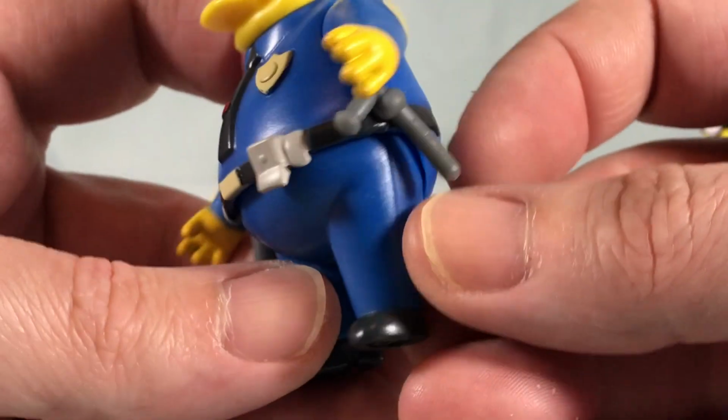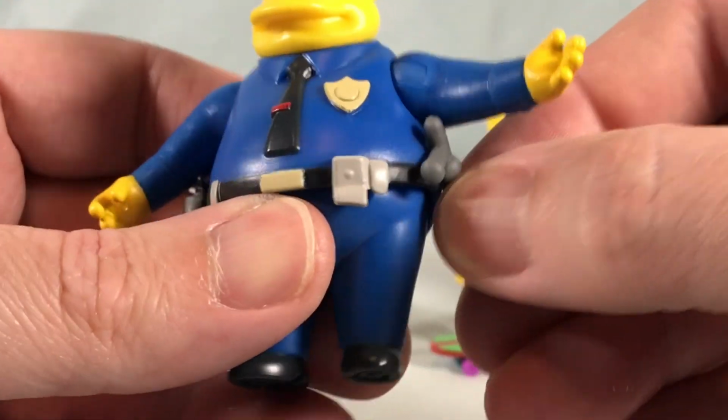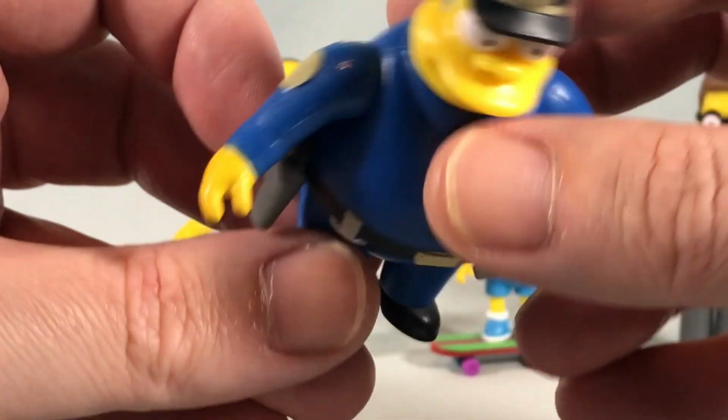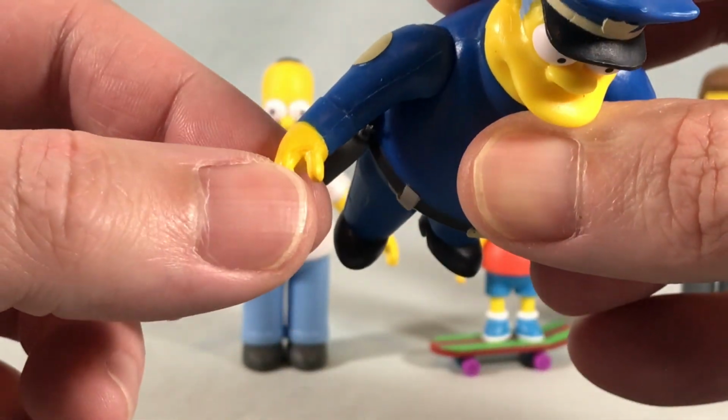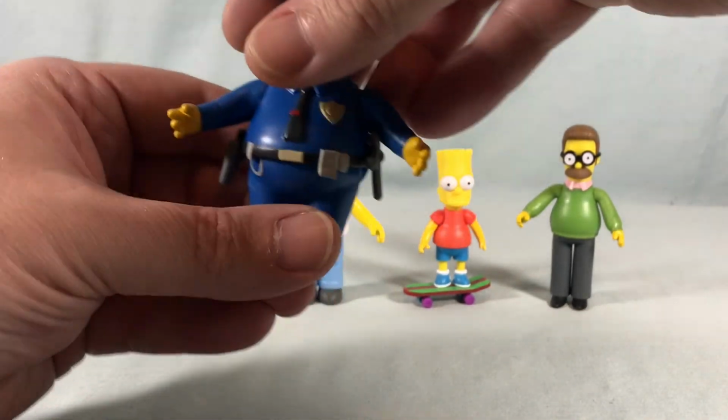He does have a gun and a nightstick here, even though they're not removable or usable or anything like that. And they don't really have gripping hands, so I don't know if they ever plan to make accessories for them or anything like that. But they're just kind of fun little figures.